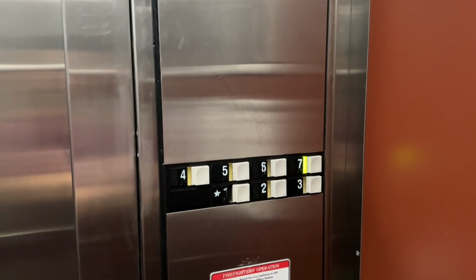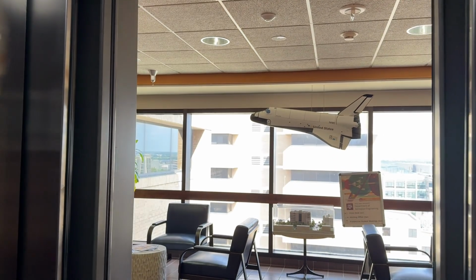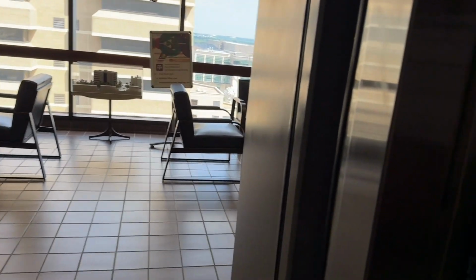There's the Petroleum Engineering building. There's your non-ADA phone. Oh, we're gonna go down to 1 and catch the next car. Hopefully the left elevator car has a better working indicator. But look at this, see? It's got 3D sensors. Look at that. This is nice.